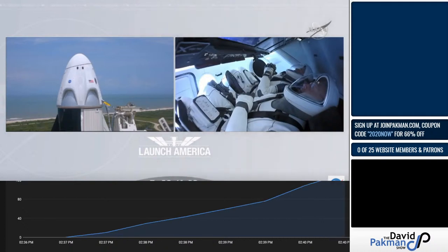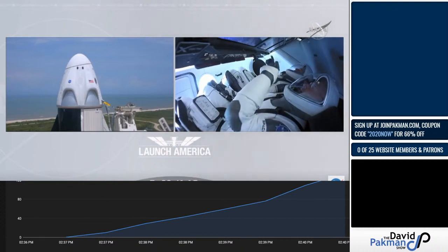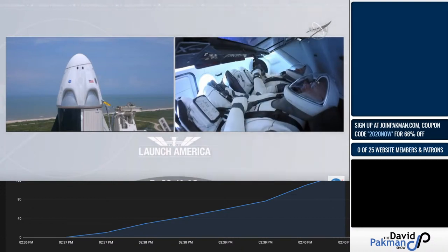So just a minute ago, we saw the crew access arm retract, and obviously we just heard on the comms, Bob and Doug getting ready to arm the launch escape system. And so that is something that protects them all the way to orbit. So when fueling starts at about T-minus 35 minutes, so just over 6 minutes from now, they will have the capability to abort, to separate from Falcon 9, either on the pad or even after liftoff. That's a critical safety capability.